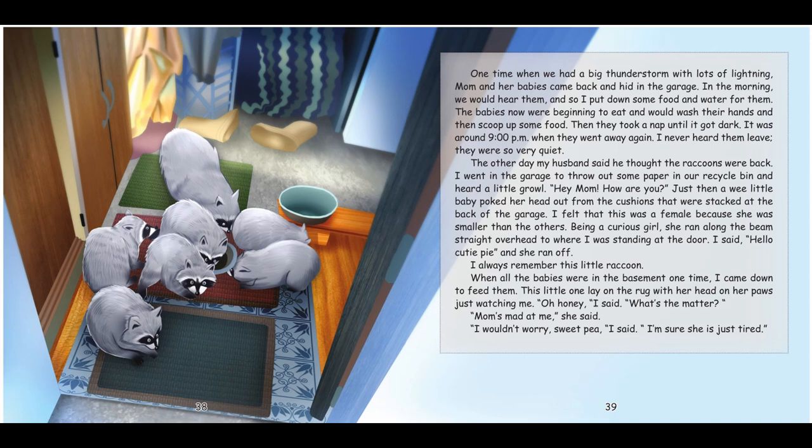The other day, my husband said he thought the raccoons were back. I went in the garage to throw out some paper in our recycle bin and heard a little growl. "Hey, Mom, how are you?" Just then, a wee little baby poked her head out from the cushions that were stacked at the back of the garage. I felt that this was a female because she was smaller than the others. Being a curious girl, she ran along the beam, straight overhead to where I was standing at the door. I said, "Hello, cutie pie," and then she ran off.